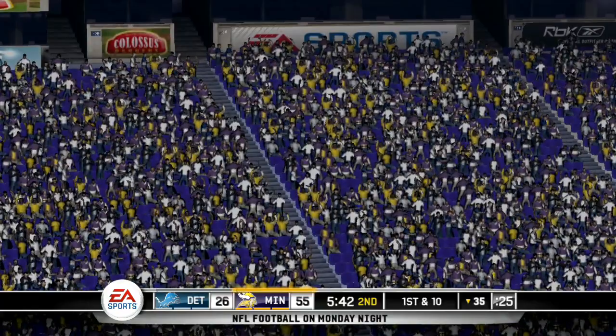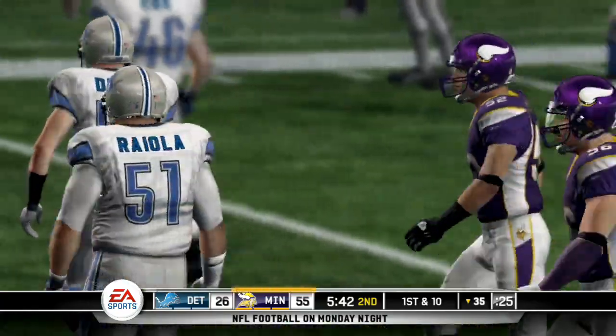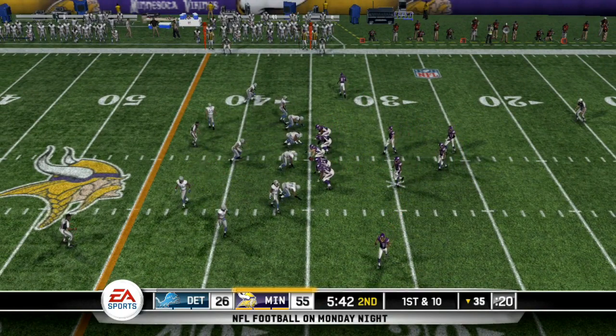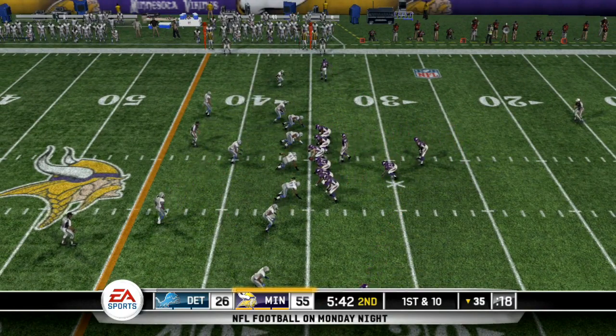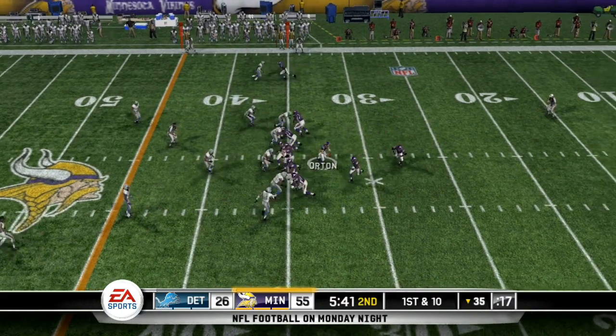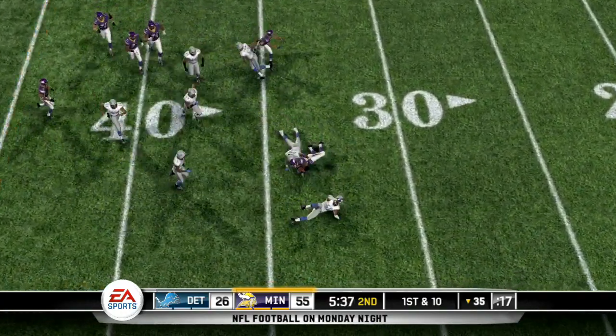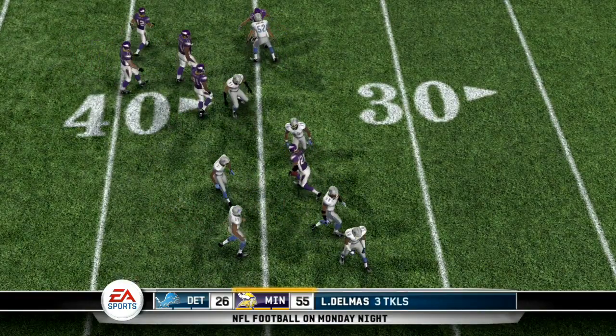This one's going to go out of bounds at the 35-yard line. They'll start at the 35. Orton hands off. Tackle was made by Delmas.